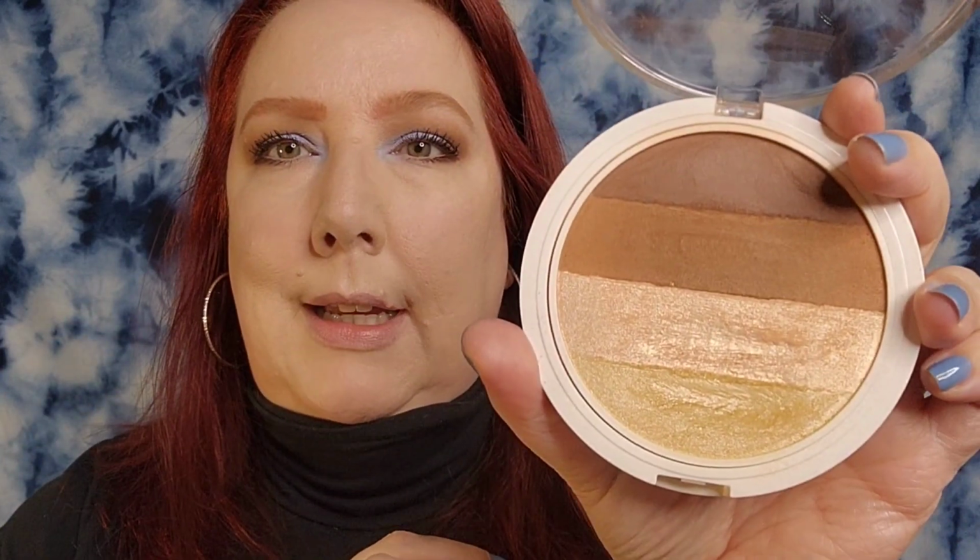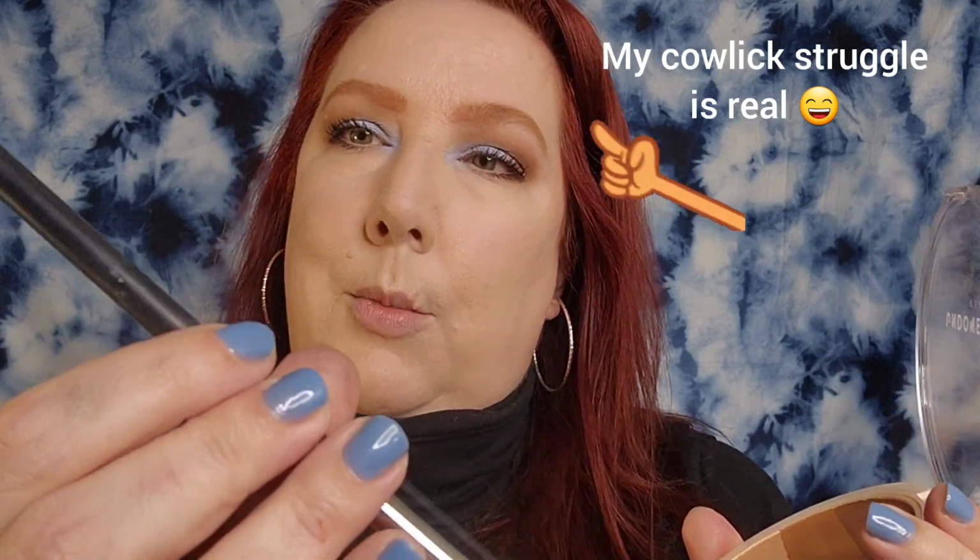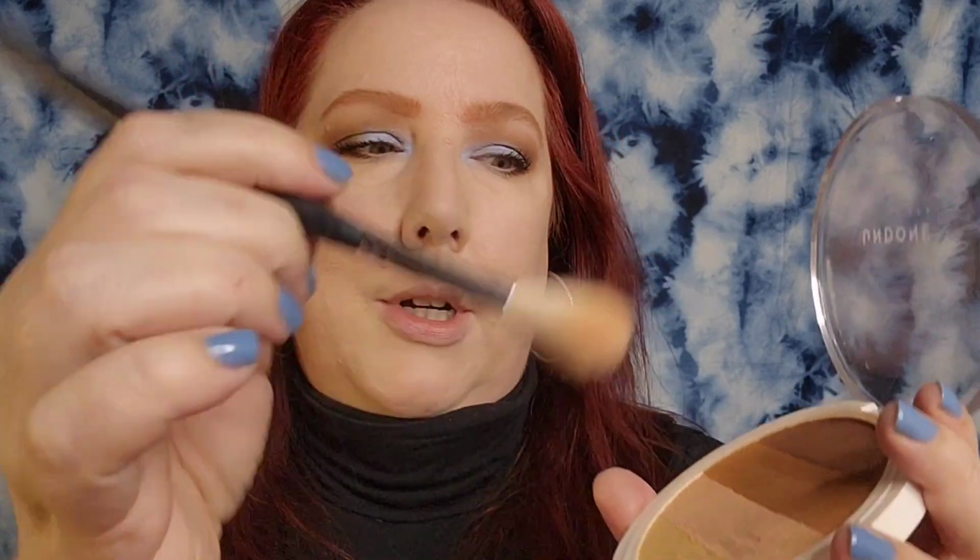For bronzer, I'm going to use Undone Beauty. This is their Warm Up Bronzer 550 palette, and I'll probably use a highlighter as well. I have this Morphe M510 brush for the highlighter.